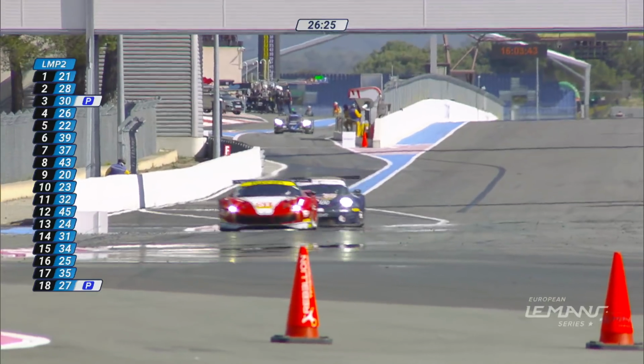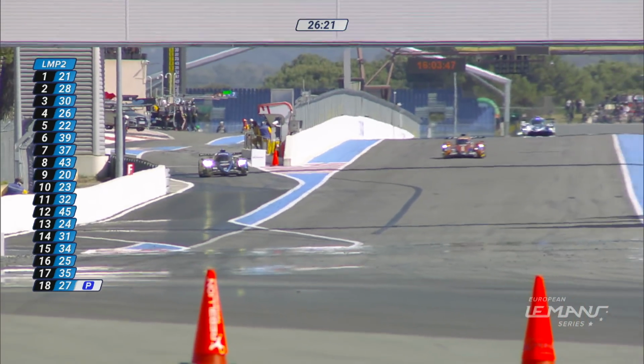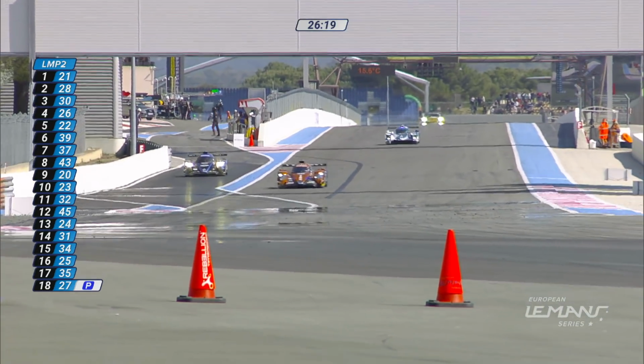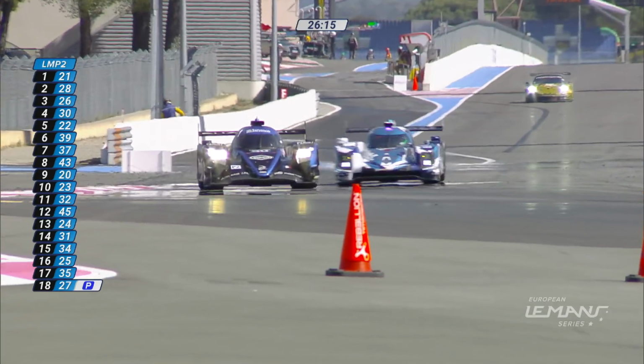Richard Bradley heads out to the pit lane for Duquesne Engineering. That was not a scheduled final stop. They've dropped down to 4th place behind Norman Nato and G-Drive.